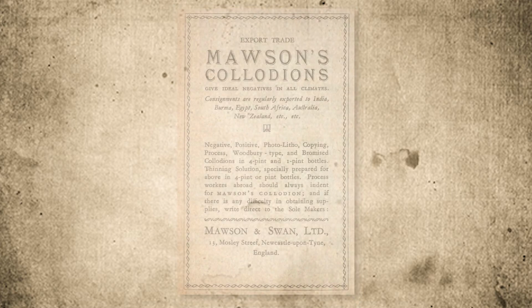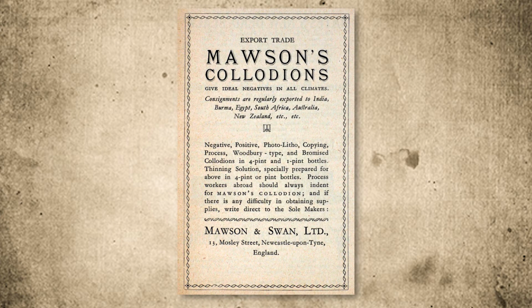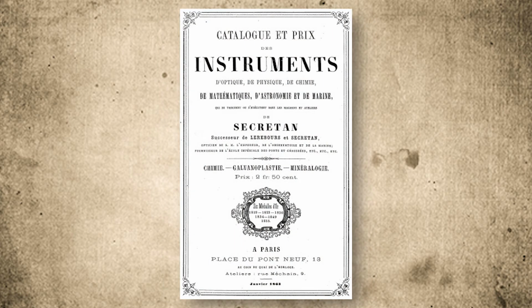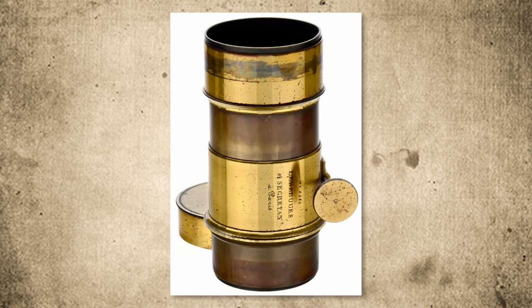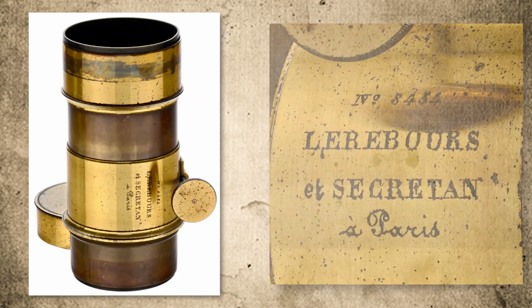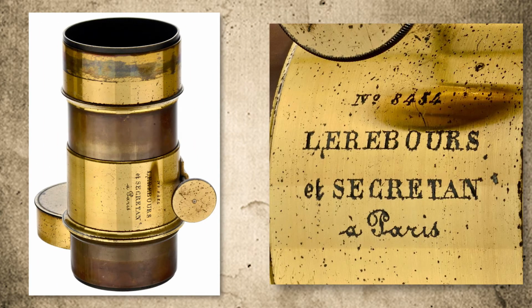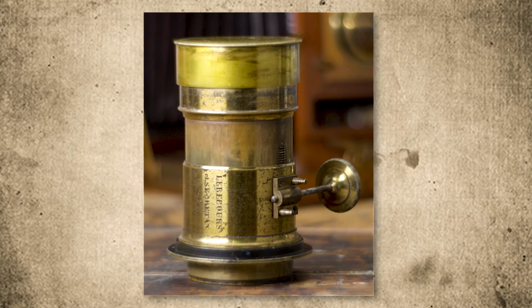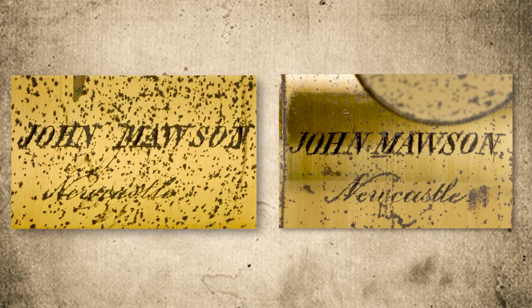In the 1850s, Mawson and Company would become one of the foremost suppliers of collodion products. They reputedly had the best collodion available. In 1858, Mawson was elected to the Newcastle Town Council. Around this time, he bought at least 2 lenses from Larbour Secretin. One was this 350mm f3.9 with serial number 8454. This lens covered whole plate and 8x10. The other was our 220mm, covering half plate and quarter plate. He had his name engraved on both of them.